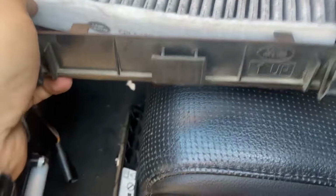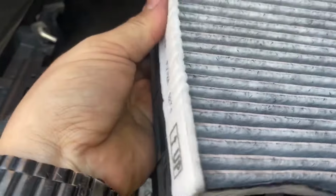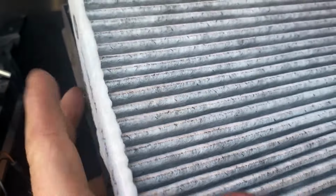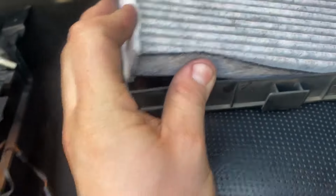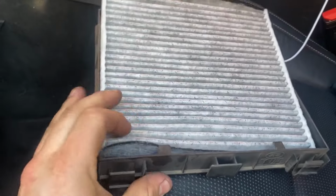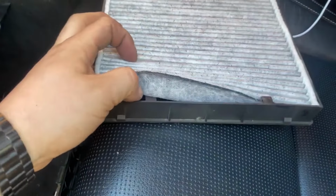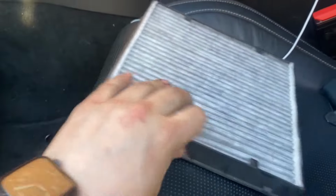It even tells you, look, up. Put it in the right way round. You need to just get it underneath these locating tabs. There's 2 on each side. It's actually quite difficult trying to do this with just one hand. So there we go, that's that side in. Spin it round, and then do the same on this side. There we go.